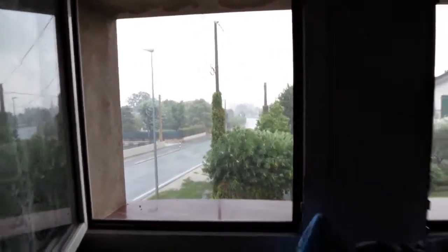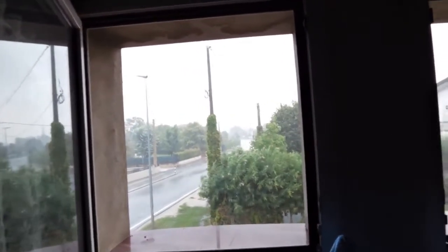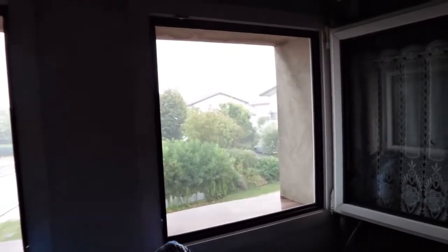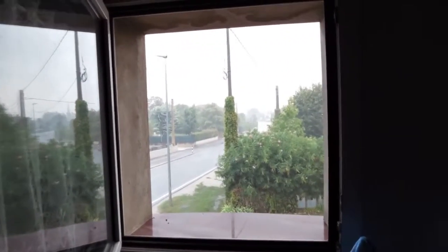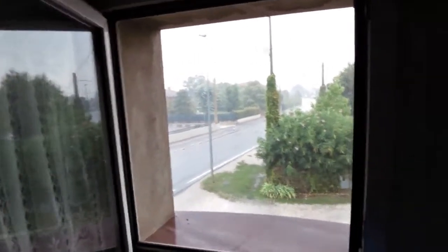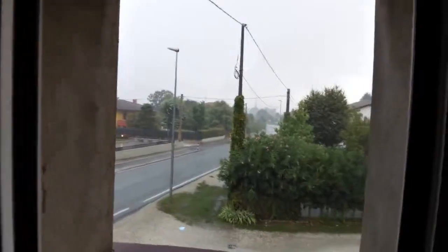As you can see, I'll stand back a bit because it's blowing in through the window. This is our upstairs view from Giorgio's bike shop. It was a summer thunderstorm, but it's literally bucketing down. Have a look at it. All the water down there, across there.